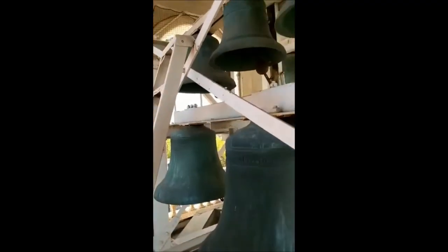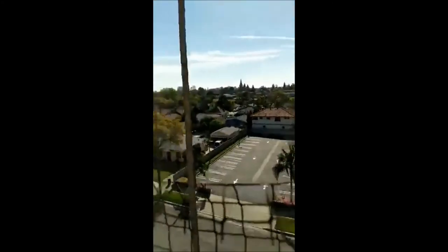And all 11 bells sit atop this scaffolding. There's another floor up there, but there are no bells up there. You can see out the west here the downtown area of Orange. And anywhere around here is a really good place, by the way, to hear these bell concerts, which can be very easily heard from anywhere around the area.